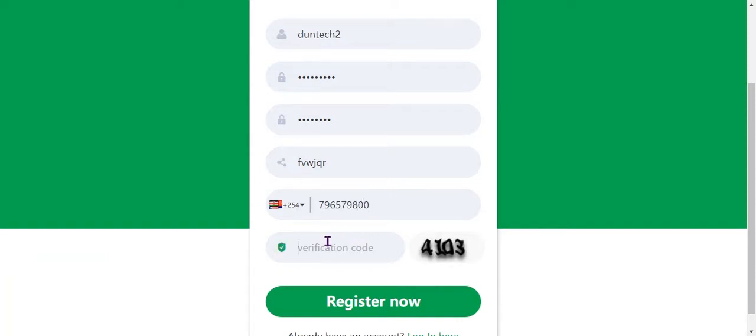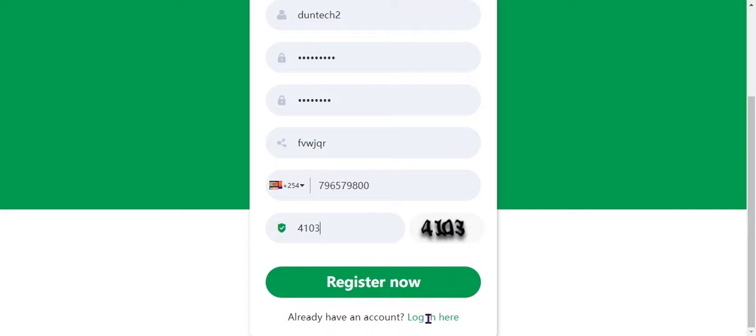The next thing over here is the verification code, and you just have to put whatever you see right over here. For example, what you see is 4103. You may see a different number, and that is what you have to put, and then you click register.